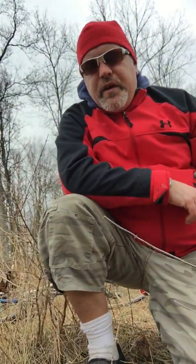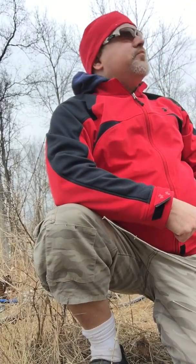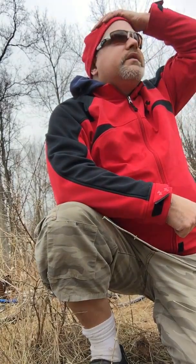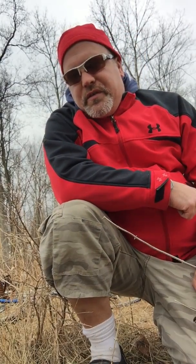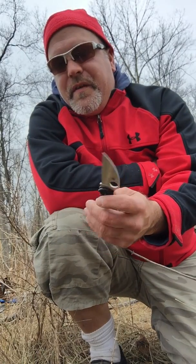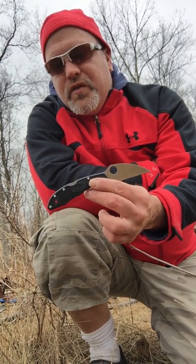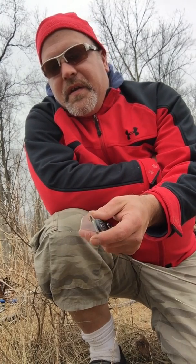So, lone rider here, out on my single speed, and I guess out here in the woods is as good a place as any to talk about one of my new faves. Except it's not really new; it's kind of old. This is the Spyderco Delica Wharncliffe version, and this has a lot of benefits to it.